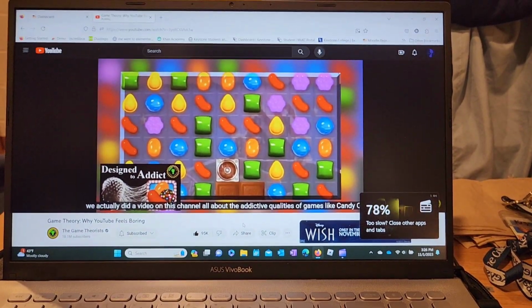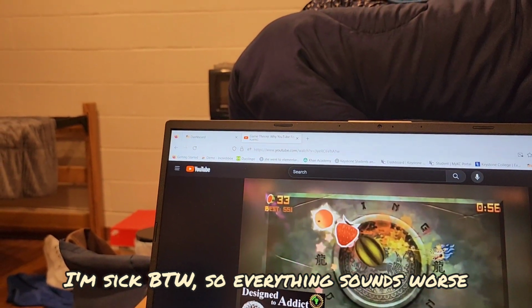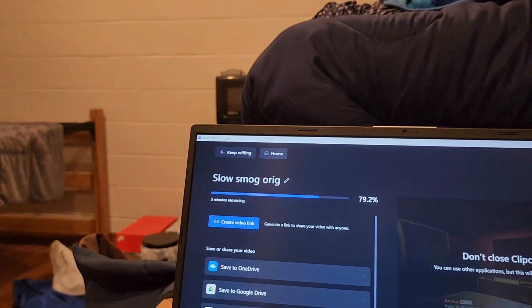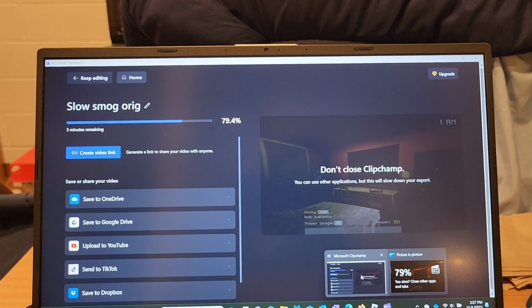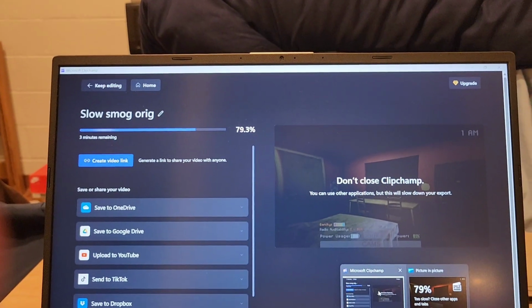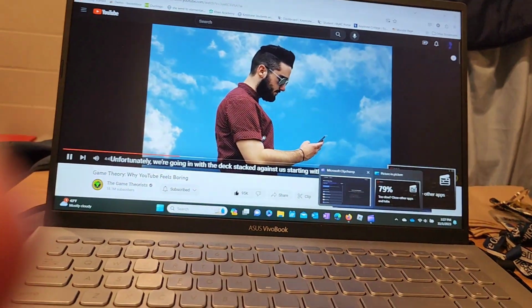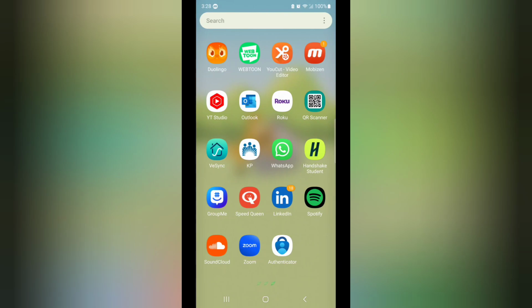Hey there, so yeah, this is me. I just want to tell you about my setup, you know? See, I got this laptop, and I use this clip clamp. So I use that on my laptop, and then I go over to my phone to continue editing the rest of the stuff.